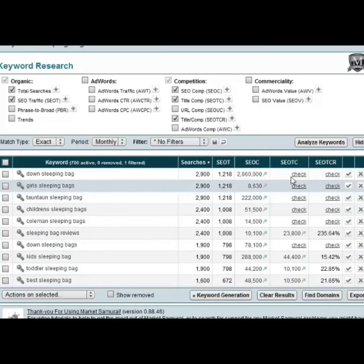You want to look for an SEO title tag competition. I would say under 100,000. And if you can get down below 50,000 and even these 20,000, that's a very realistic term to go after and get traffic for. Again, pretty good traffic.